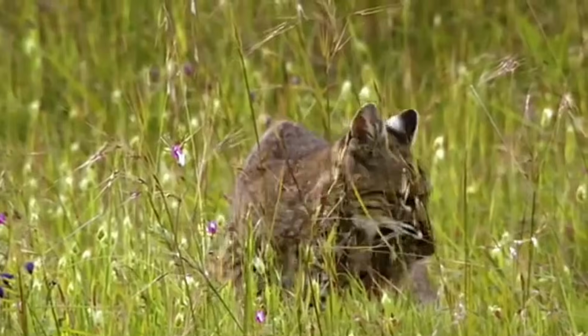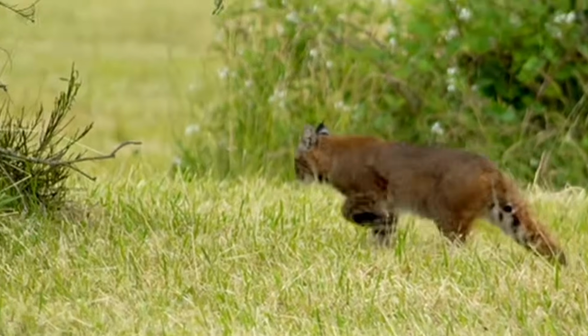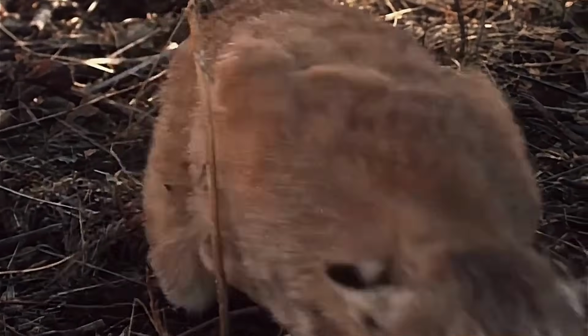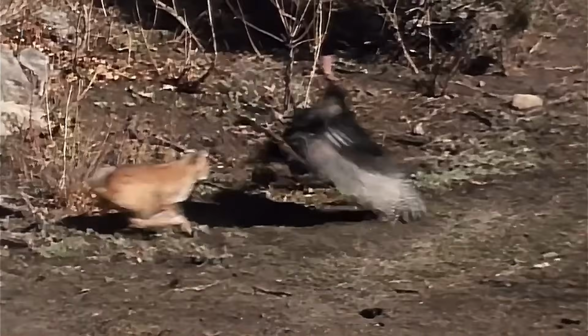In winter, when these small animals are scarce, bobcats may travel farther or switch targets entirely. Bobcats aren't exactly bird specialists, but they're quick and opportunistic. They'll catch quail, grouse, wild turkeys, or even songbirds if they get the chance, especially when birds are nesting or feeding on the ground.